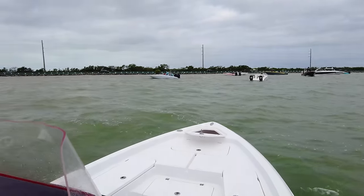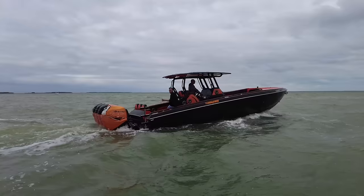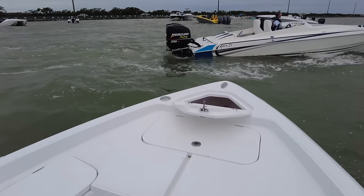That was sporty. We just made it to Road Beach. This is right next to the causeway that goes into the Florida Keys, guys, so. Tank came open.